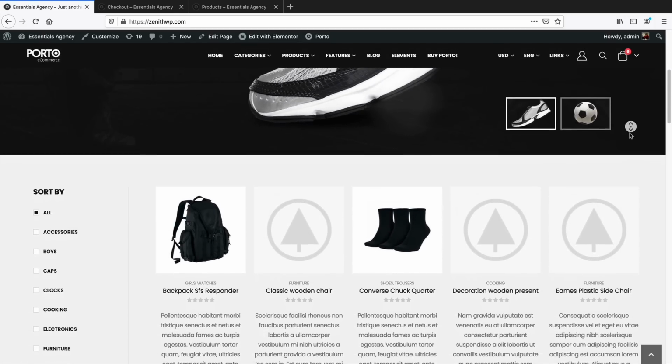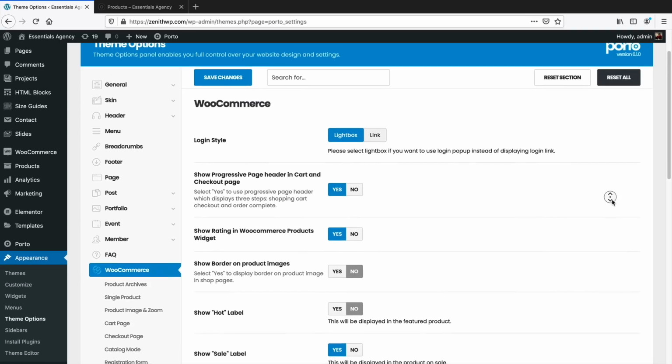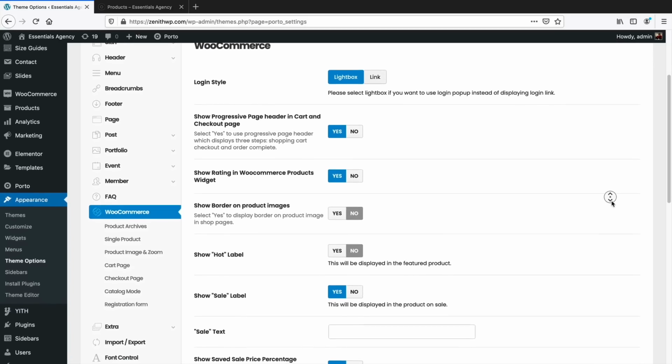I can see how people like the Porto theme and would use it on their e-commerce websites. Although I do like the demos, I'm not sure if I'd use it on my website because I can't really see what I'm customizing. Yet the options are impressive, so if that's something that might work for you, go for it, give it a try.